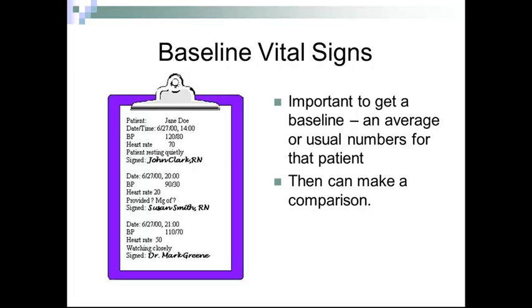Baseline vital signs: it is important to get a baseline, an average or usual numbers for patients. This is particularly important to do during well-child checks or annual wellness visits for patients, so we can compare them when they are sick. Oftentimes when people come in sick, their blood pressure might be elevated, their temperature might be elevated, or their pulse might be decreased. Those sorts of changes happen when we are sick or have an illness.